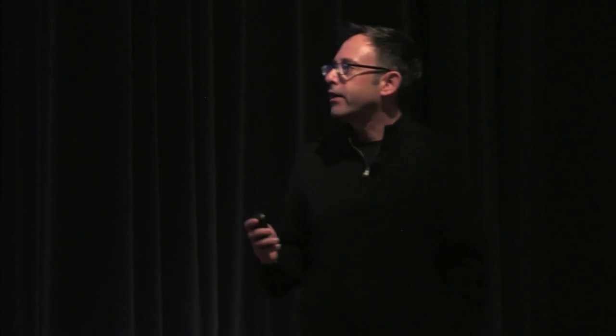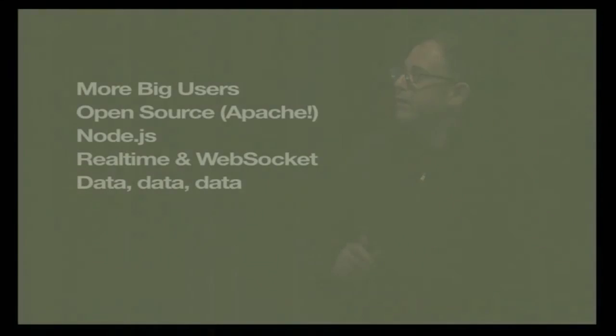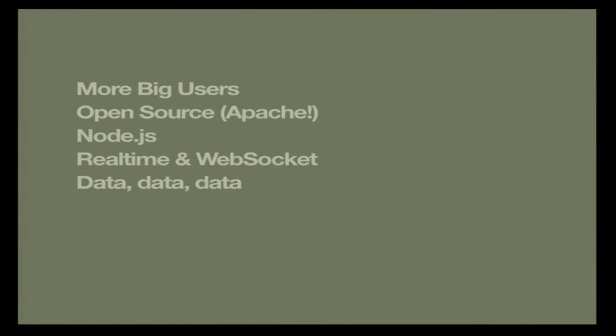We're also casting a wider net from open source. We took this to the Apache Foundation. That was really exciting. It gave us a stamp of approval from that standpoint, which was particularly important for enterprise customers. Node.js is basically, I think, transforming entirely how people of all sizes are viewing building their server-side infrastructure for their apps.